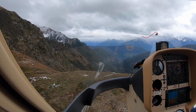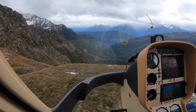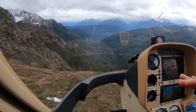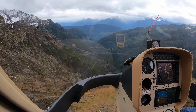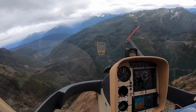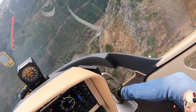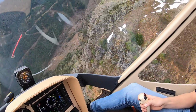So we had, ooh, that looks 80%. Nice. Go ahead and fly away. Oh, I like that. That felt very stable there, right? 80%. I think we're going to use more power in the hover, but that felt really calm, really stable. I never felt like we were pulling in a whole bunch of power as we came over there. So that's great.